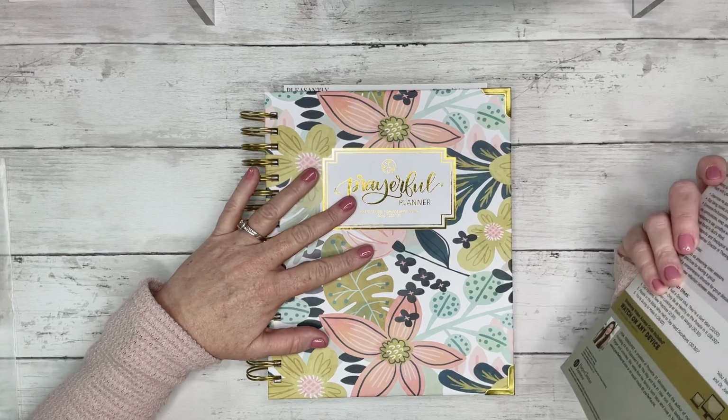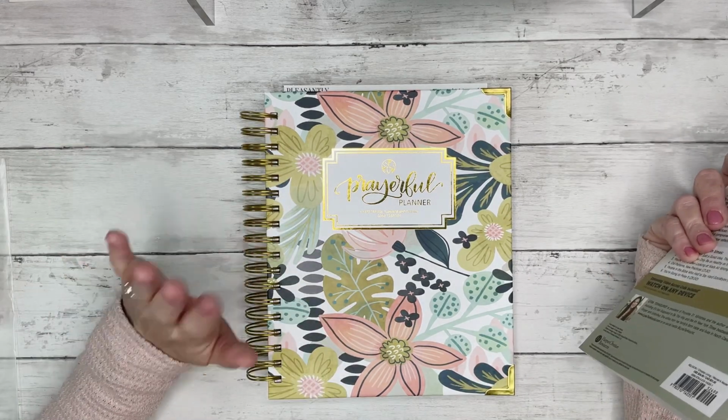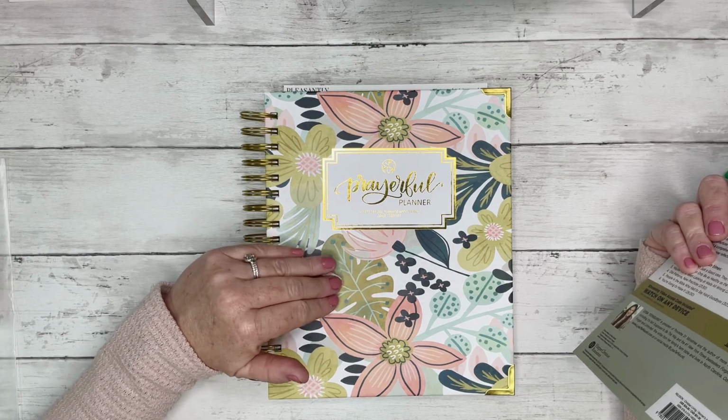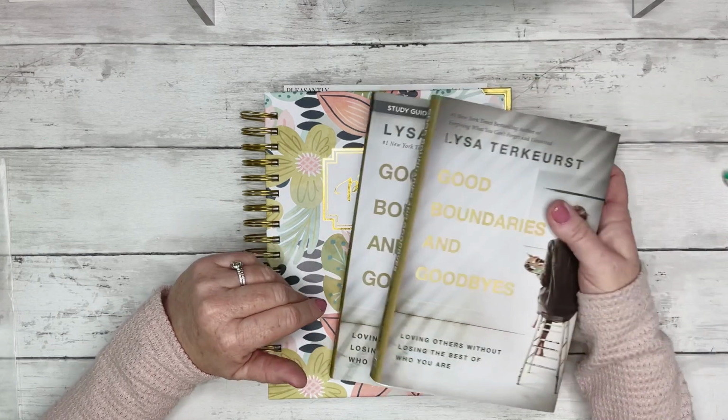Today we're going to decorate a whole week of daily pages in my new Prayerful Planner for 2024.